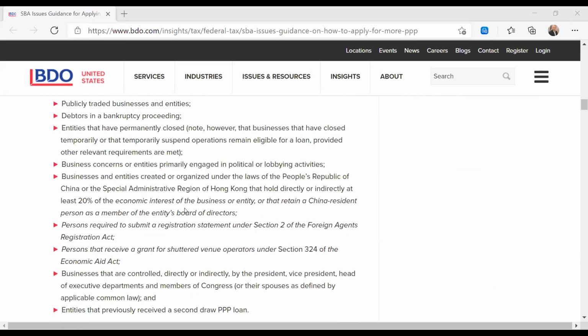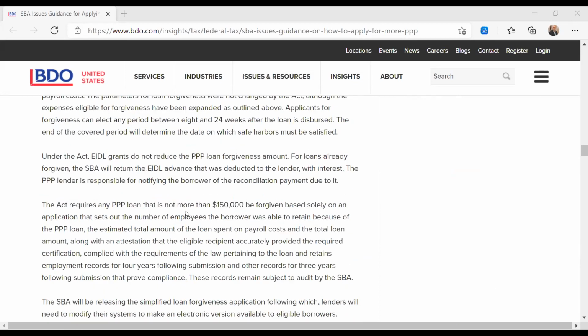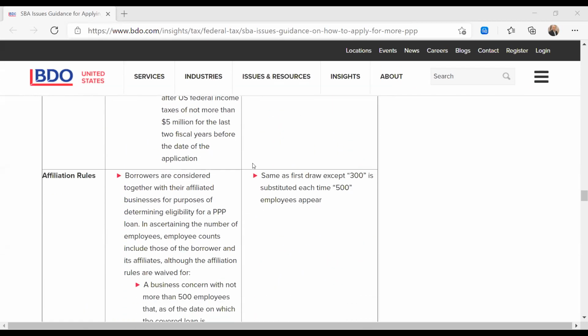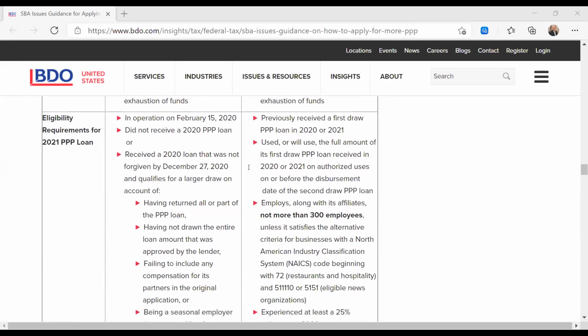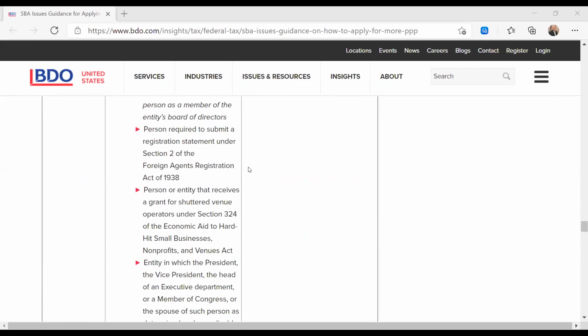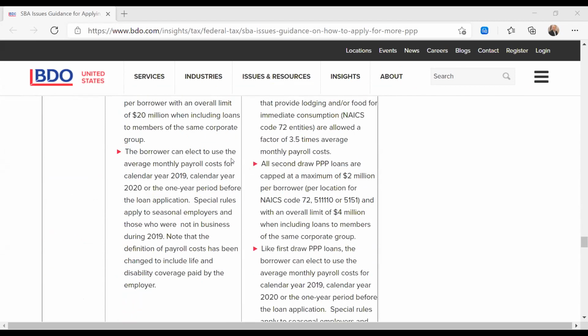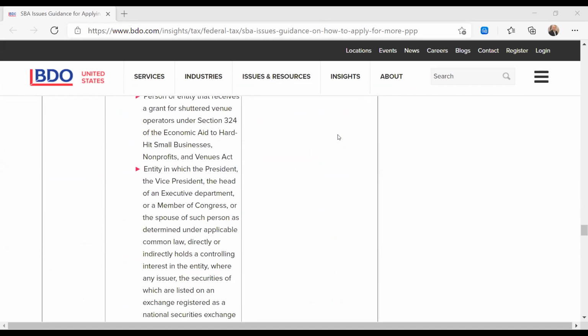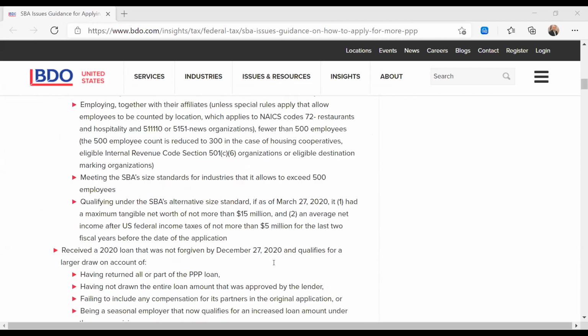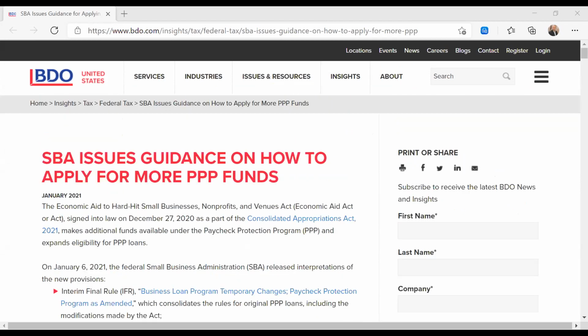And this article is excellent at that, because as you go down, there's a matrix which goes through some of these rules in terms of determining eligibility. It's a good resource, especially if you're familiar with the first PPP program, to get straight with the next one, because we're not going to be able to hit every single topic for every single client. I'm going to now share my presentation.